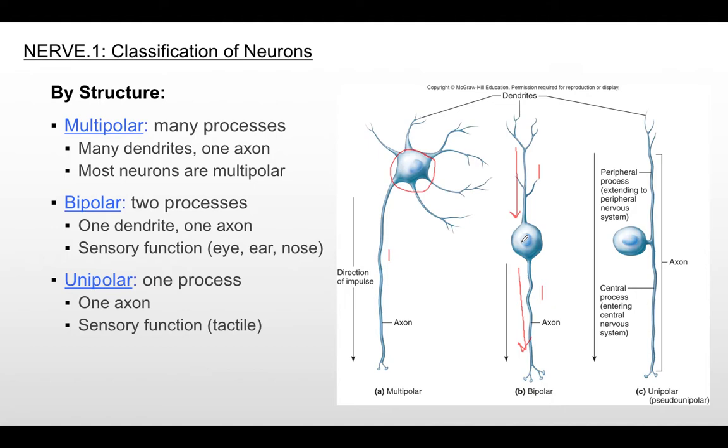The other type of neuron classification by structure is unipolar. And if there's only one process, it's an axon.